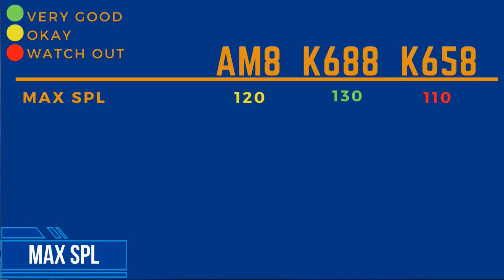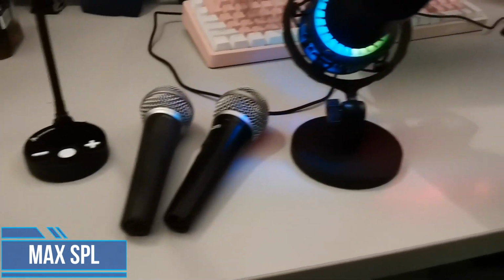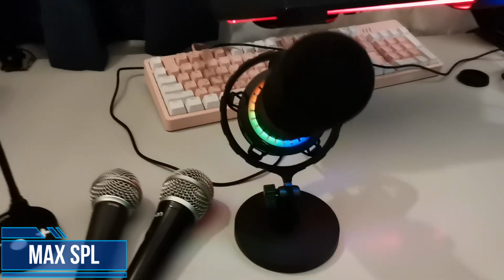So first, let's start with the maximum sound pressure level. This is one of the first specs that I look into before buying a microphone. Now, the maximum sound pressure level is the loudness that a microphone can take before it clips or distorts.